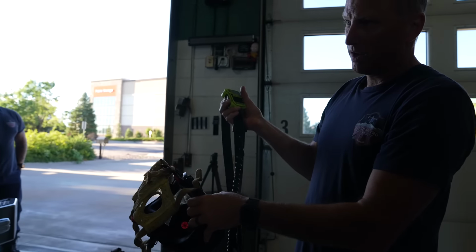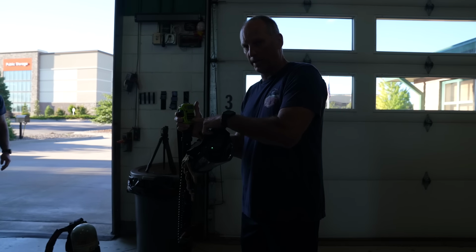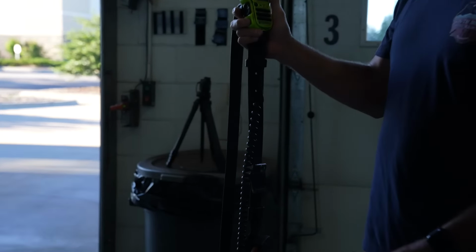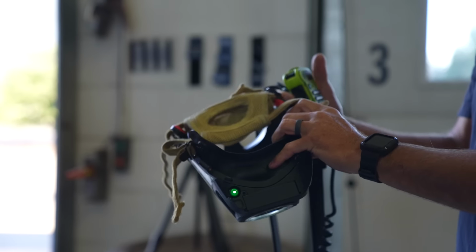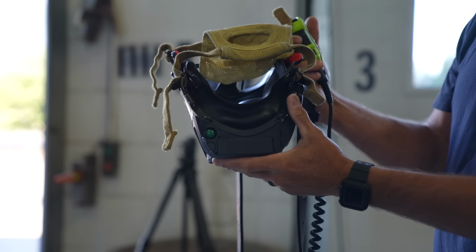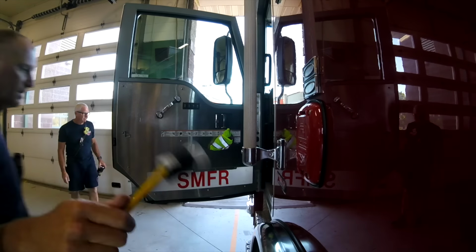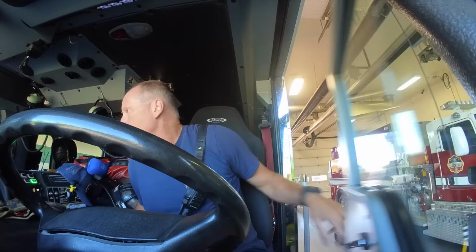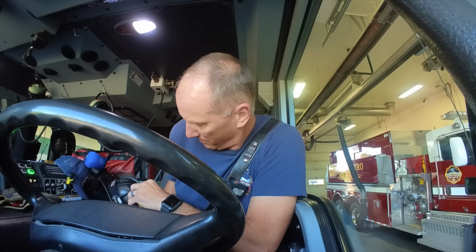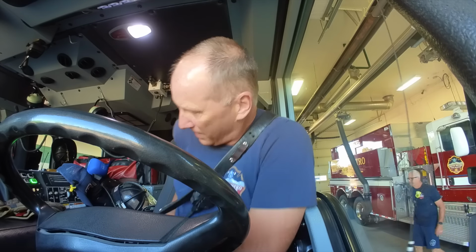So when he gets on a call and it's a medical call and he's not wearing his mask, he can use the radio with the lapel mic. When he gets to a fire, he turns his mask on, clicks that blue button right there, and it'll turn his mask Bluetooth to blue. That means he's connected. Okay, Alpha.